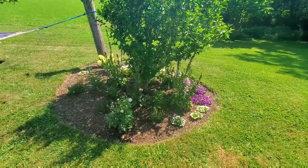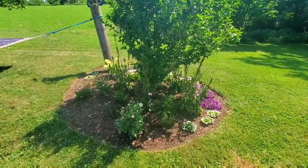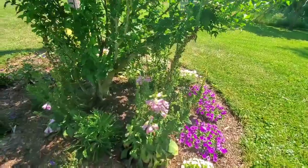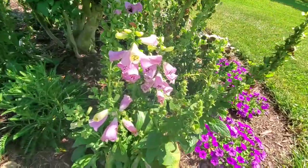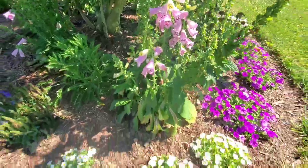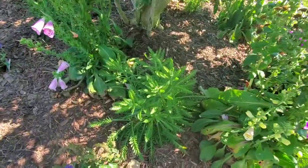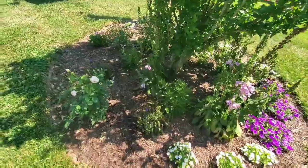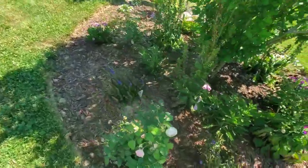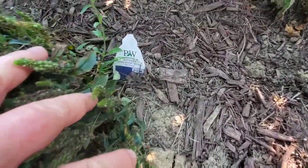Everything in this flower bed pretty much are shades of purple or white. So I have 5 foxglove. This one's starting to bloom again. Going around the Rosa Sharon. There's a bee in that one. That was cool. And I have Firefly Amethyst Yarrow right there. It's getting ready to bloom. I have some Veronica. Let me see what the name of this was. Wizard of Oz.